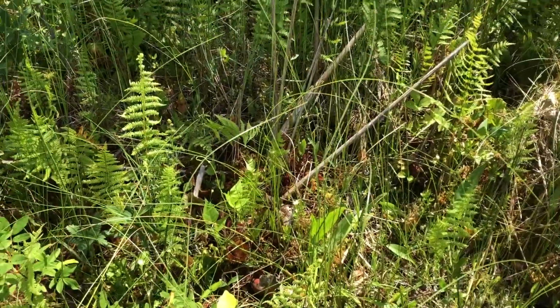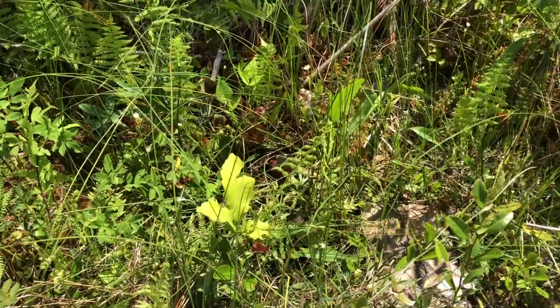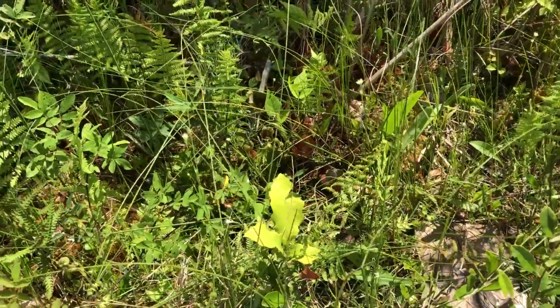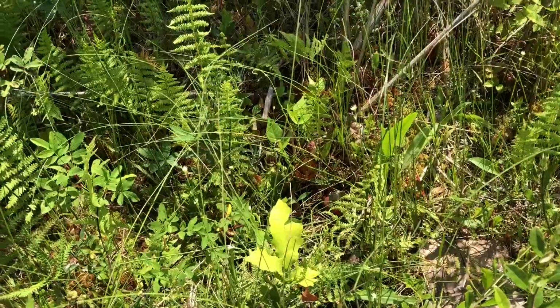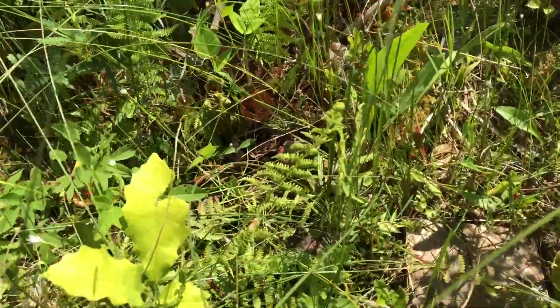Get a close-up of these pitcher plants. So we do have carnivorous plants here in Michigan, and you can find them in Chelsea, Michigan, at the Waterloo State Rec area, and you're going to want to go on the bog trail.